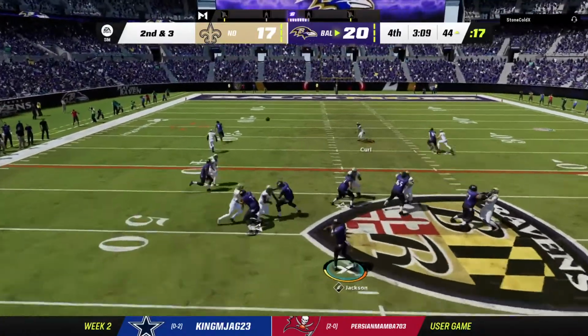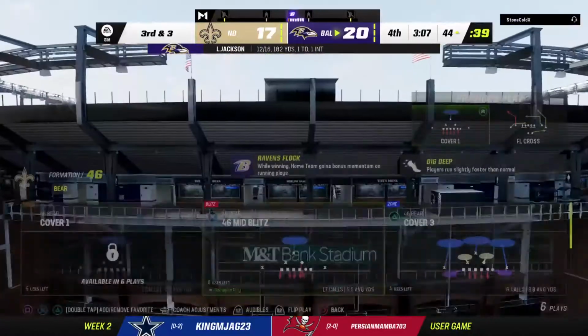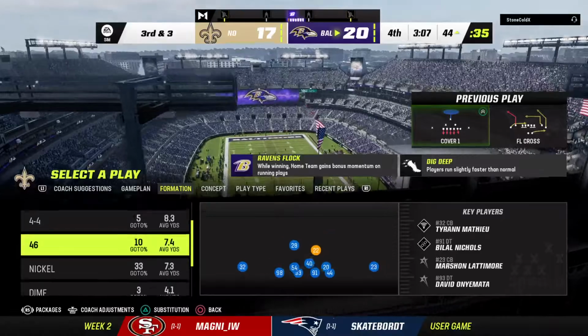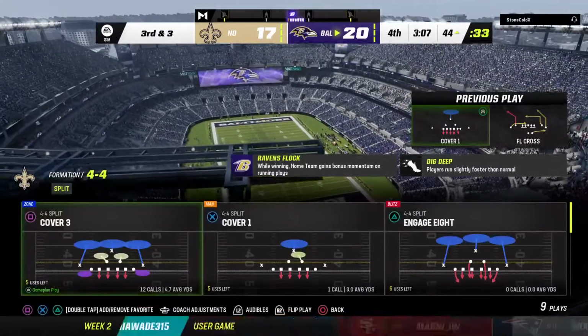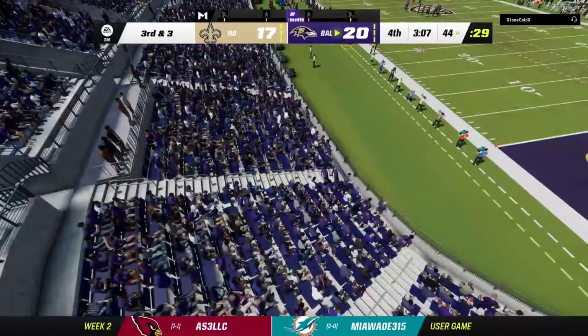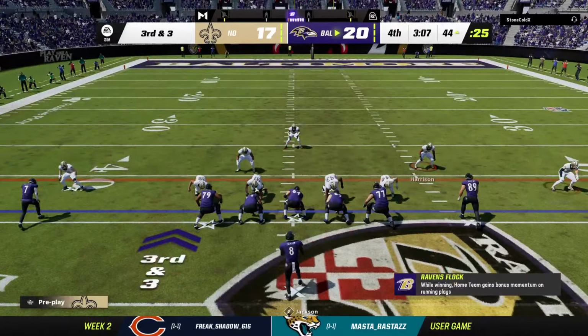From the 44, Jackson. And this throw incomplete. Now the defender all over him that time, but it's going to lead to third down. That incompletion certainly makes this upcoming third down a little bit more crucial. They need to find the right play to convert here and maybe start to tamp down a little bit of the momentum the other side is starting to gain.